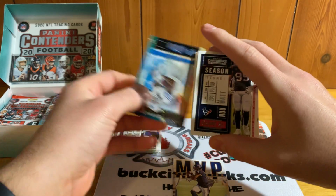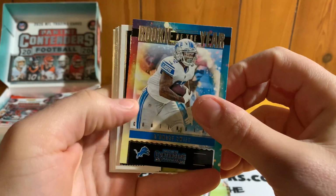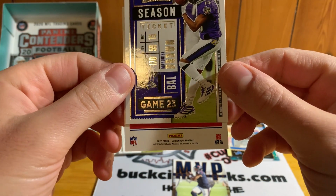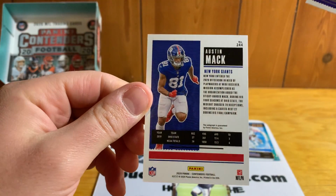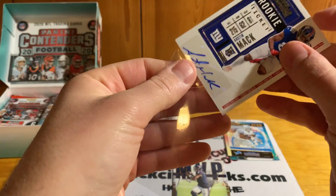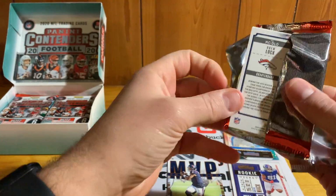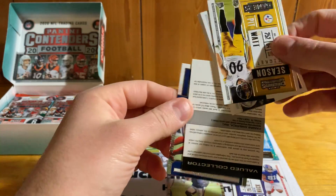I think we got our first auto here. We have a cool design this year. Rookie of the Year Contenders DeAndre Swift, Watt, Juju, Michael Thomas, Marquise Brown. Our first auto is like the Bills from Ohio State. No, Giants. Austin Mack is our first auto. Sticker auto for the Giants. Austin Mack. Oh, we do have a redemption. Okay, we'll save that to the end.